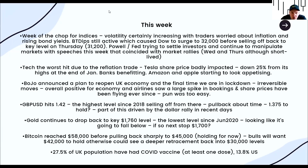However, the rallies seem to be getting shorter lived. We did see earlier in the week, the Dow, I think on Wednesday, pop massively above to new highs, just over 32,000. However, on Thursday, this quickly reversed, and at the time of speaking, it's basically back down at the 31,200 level, which is, as we'll see in a couple of slides on the chart, quite a key level for the market, especially for bulls, as this level has held for quite a while now.